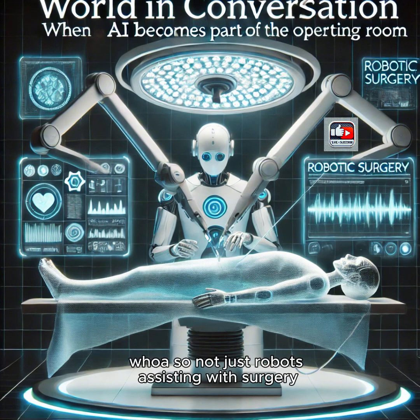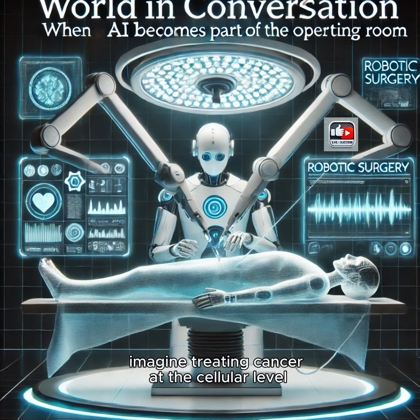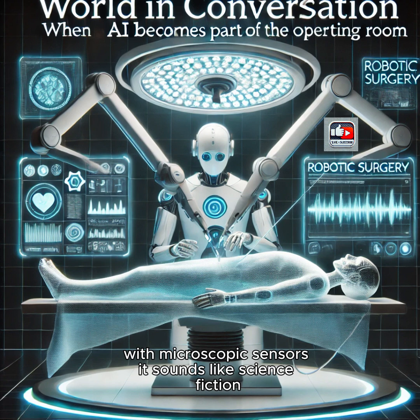Whoa, so not just robots assisting with surgery, but robots doing microscopic procedures inside the body. That's just wow. Imagine treating cancer at the cellular level, repairing damaged tissues with nanobots, even monitoring your health in real time with microscopic sensors. It sounds like science fiction, but are we talking soon, or is this decades away?